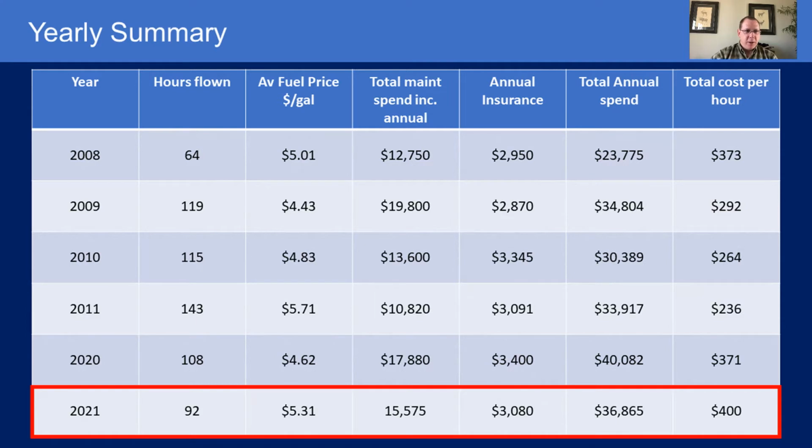So for this year, as summarized at the bottom, highlighted in red, 2021, I flew 92 hours and paid $5.31 a gallon on average. I spent $15,575 in maintenance and $3,080 in insurance, which is actually down a little bit from last year, whereas a lot of people's insurance is going up. The total annual spend on everything, so that's hangar, maintenance, fuel, insurance, etc., $36,865. And if you do the math on that, it's a cost per hour of $400, which is more than it's been in previous years, but again, I didn't fly quite as much.